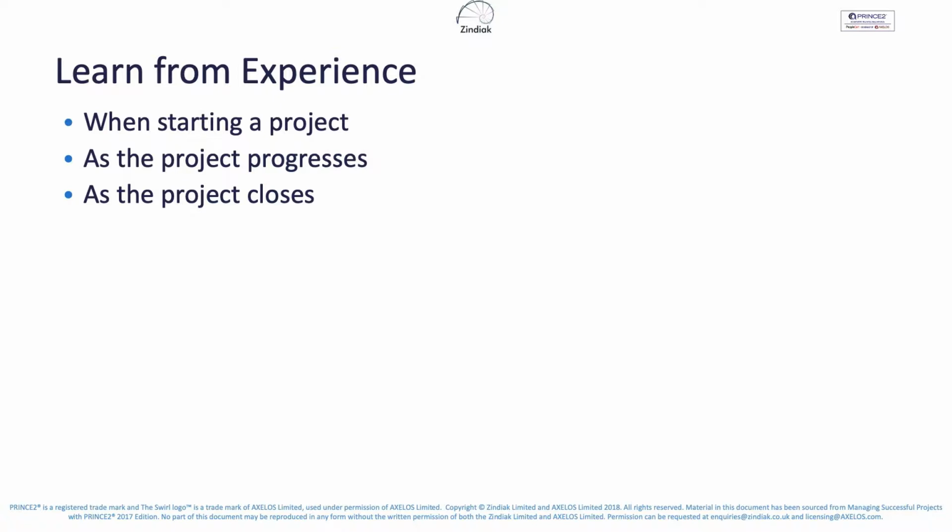Generally speaking, the more frequently we learn from experience, the more likely we are to successfully learn lessons, because there'll be fewer to learn. The less frequently we try to learn from experience, the less successful we're likely to be, because there'll be a bigger list of things to try and learn and the organisation won't be able to cope with all of them. So more frequently learning lessons is better.